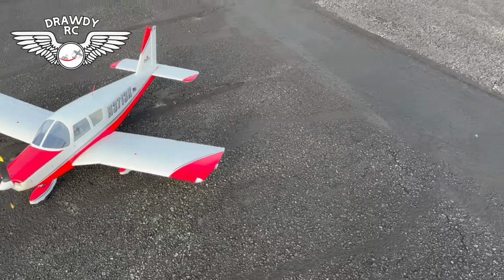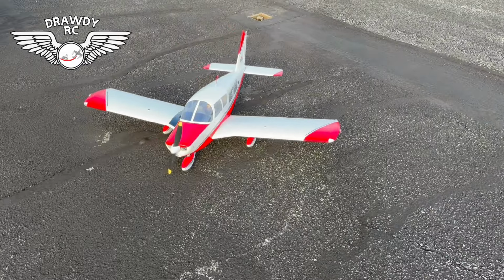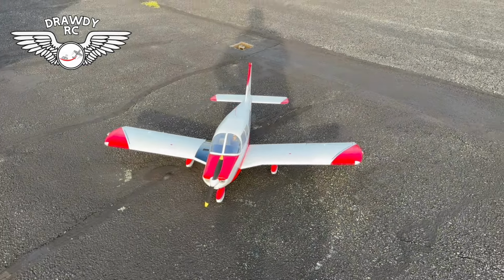All right, y'all, we're here at the flight line today. We've got some prop planes. We already decided we're going to do some prop flying. We ain't done any prop flying in a while.